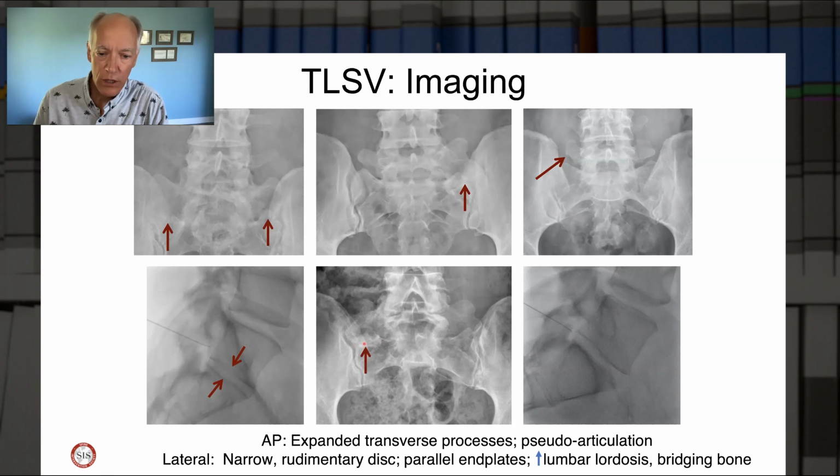Here's a suit articulation and an enlarged transverse process on another frontal image. And again, another example on the lateral view of this very squared lowest lumbar segment. And then these absolutely parallel end plates, no lumbosacral angle, indicating there's no motion here. But overall, one thing also to remember is these patients tend to have exaggerated lumbar lordosis.